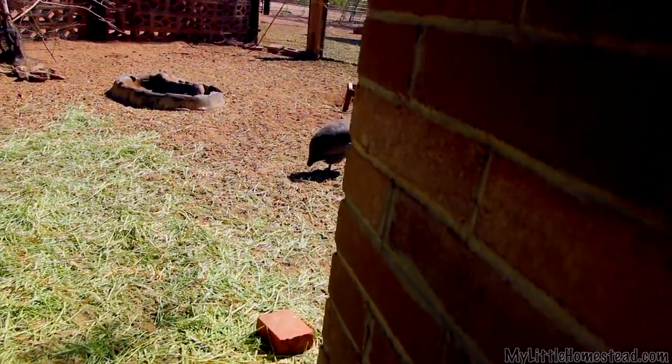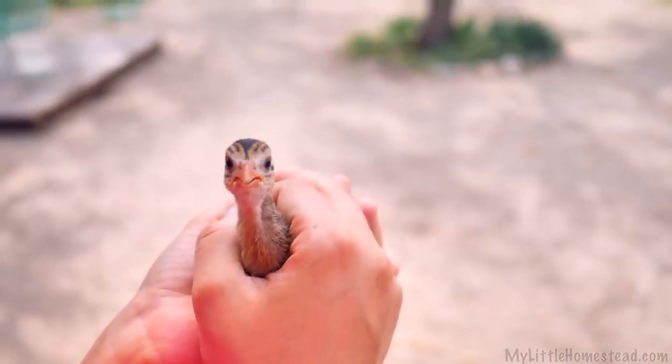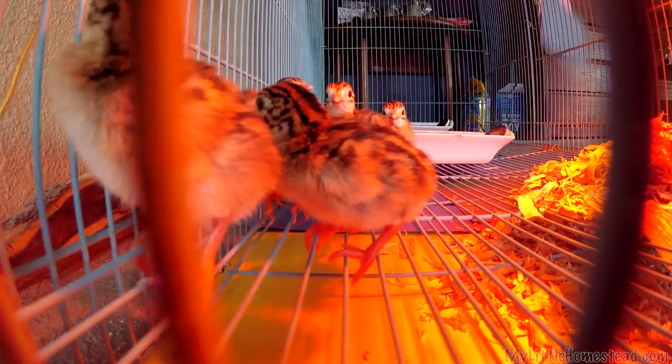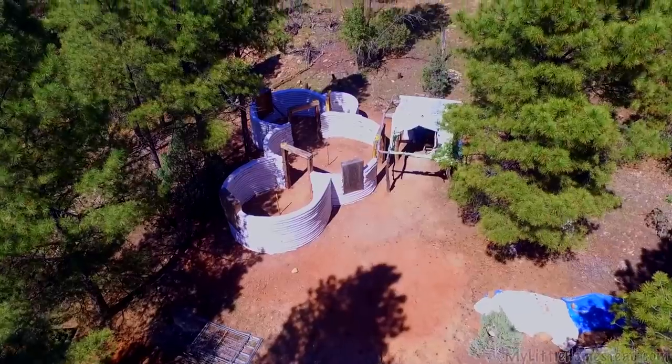We lost our females in the past because they go out and they nest. A wild animal gets them out there. Keep them with the chickens so they can't fly out. It's for their own safety. They'll have to nest within the big chicken area. Pretty excited about these little guys. So I hope they do well here.